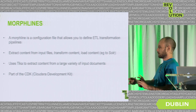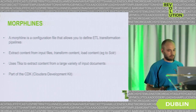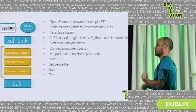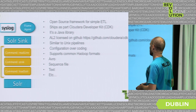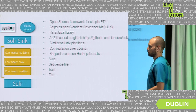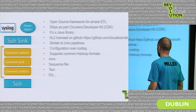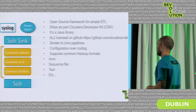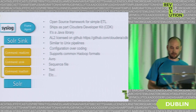So it's embedded in the MapReduce stuff, it's embedded in the Flume stuff, it's embedded in the HBase stuff, and you can basically use this one config set to read whatever files you want and apply lots of different transformations, etc. So it's actually part of the Cloudera Development Kit, the CDK. It has Cloudera in the name, but there's actually nothing in it that's Cloudera specific. These are just tools that anyone using Hadoop can benefit from. And so that's where it is now. It's Apache 2 licensed, similar to Unix pipelines, configuration over coding, supports common Hadoop formats, Avro, sequence file, but also pretty much anything that Tika supports.